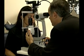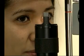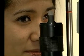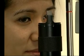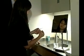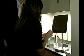Once you start using the Lacrisert, you will feel some relief for the first day, but you'll get more effect as the first week and 2 progresses on. The reason for this is that the Lacrisert will begin to aid in healing the ocular surface for some of the dry spots that you have. Come up to the mirror. We're going to put it in your left eye. So hold it with your right hand.